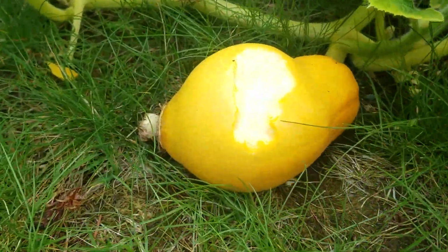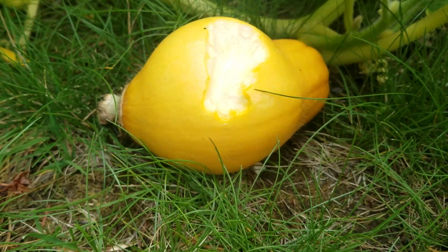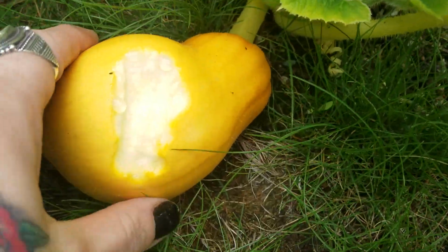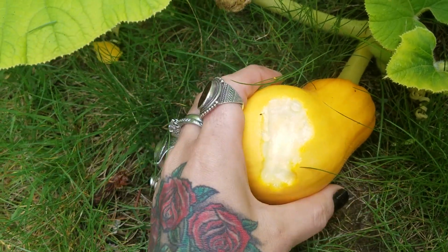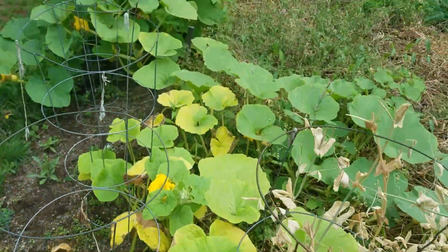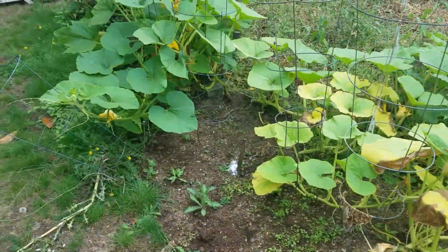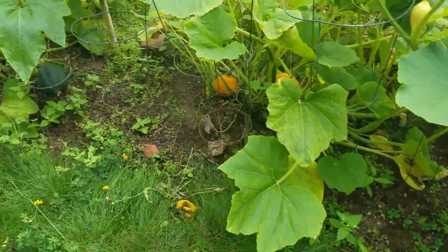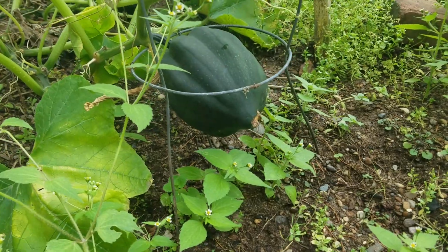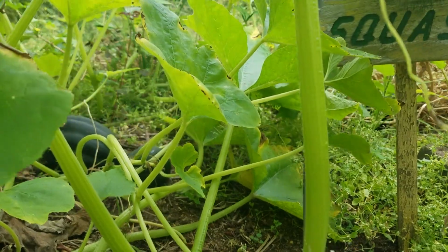Oh, something got to it. What the heck? That looks like a monster bite. Well, that's a shame, but it's a really good size, like a big orange. Excuse me. And these are all the beautiful, beautiful leaves of that squash plant. Squash are interesting though, guys. You almost want to have a separate part of your garden for them because they're ground crawlers and they'll just go everywhere. Oh my goodness, look. We've got a big acorn squash there, just like you'd get in the store, ready to pick. Oh, there's another couple back there getting bigger.